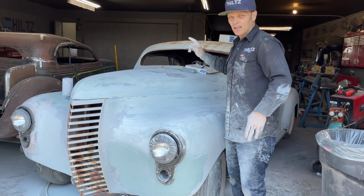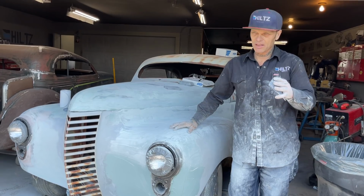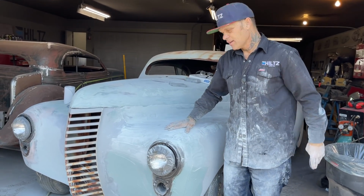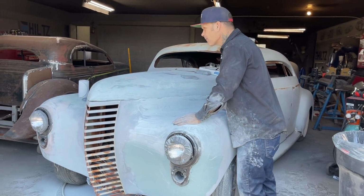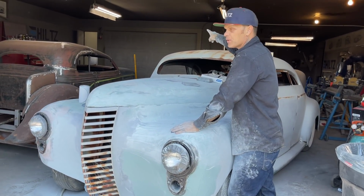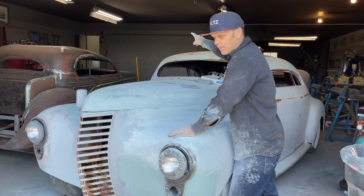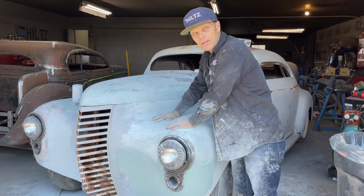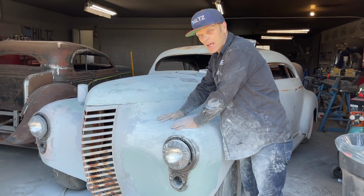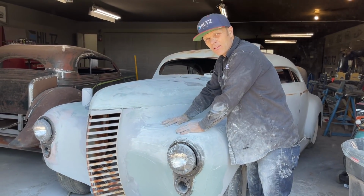Might paint John's thing tonight. That'd be a nice thing to paint tonight. We'll probably paint that tonight, show you that first thing in the morning, and then we'll be on to priming this thing. So we'll be out tomorrow. You come back tomorrow. We'll have that resprayed. We'll have a different color on it. And Jolene will be priming this. So tomorrow is going to be a big day. Be there or be square.